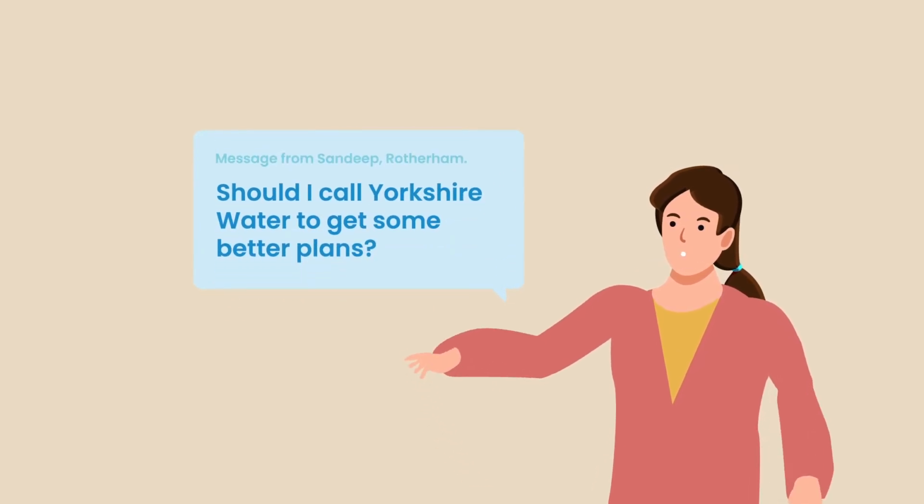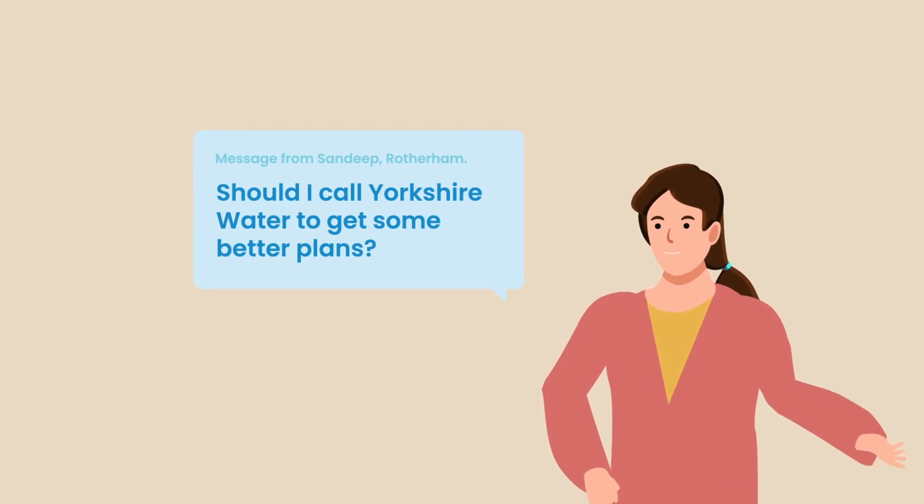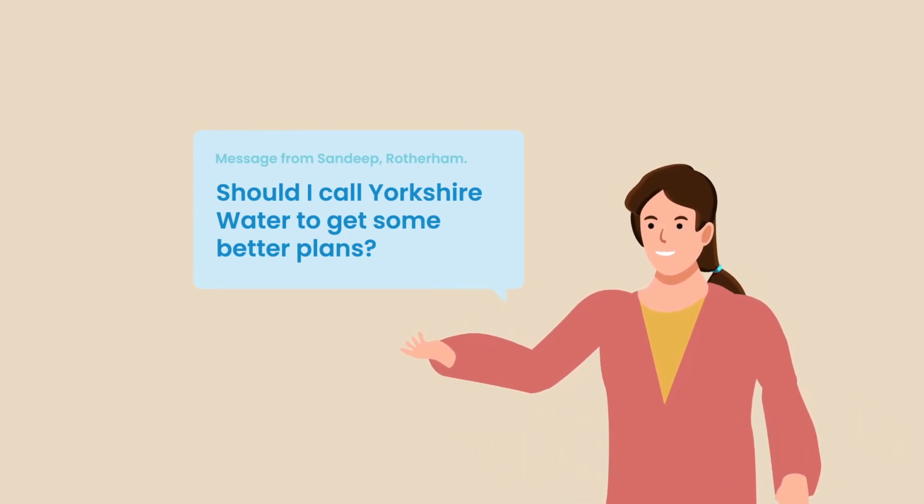Here's one from Sandeep in Rotherham who says, I recently bought some plans from SafeMove. However, many of the pipes out in the road near my house are not shown.